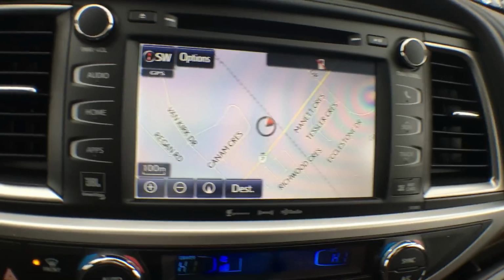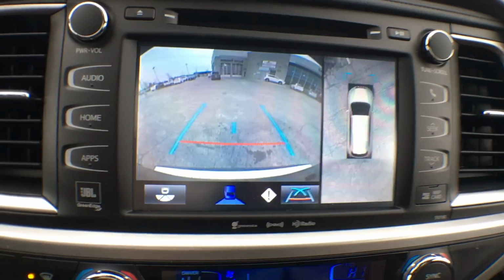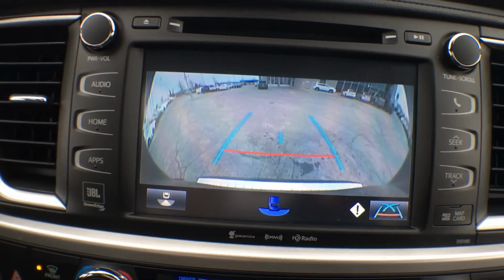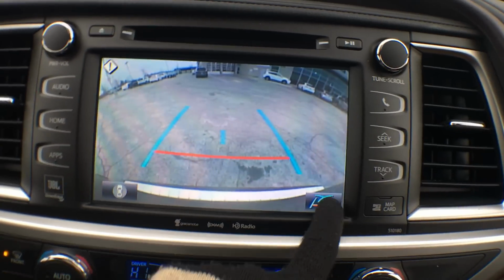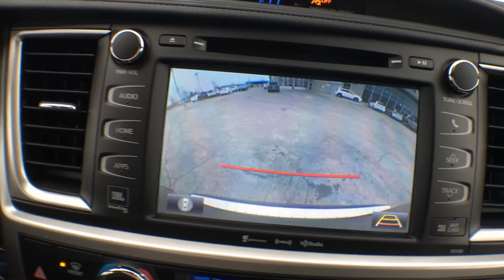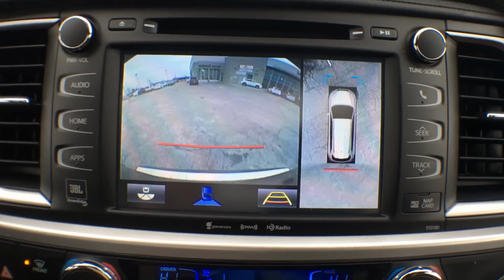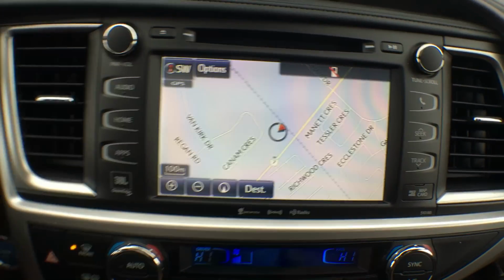I'm going to quickly throw it into reverse for you here, just so you can see the bird's eye view camera. So you have your regular camera. You can also switch it to full screen if you would like. Wide angle, cross, there's tons of different settings. And then there's also the bird's eye view. So that's going to be on that side there. So again, wonderful safety tools.